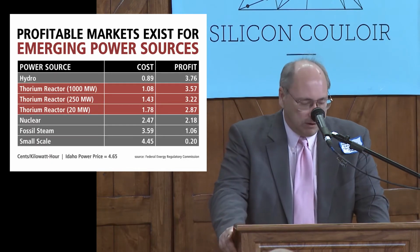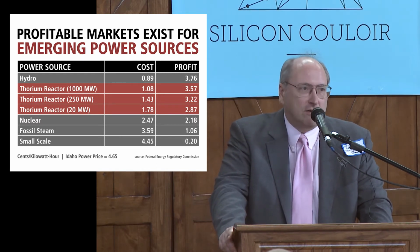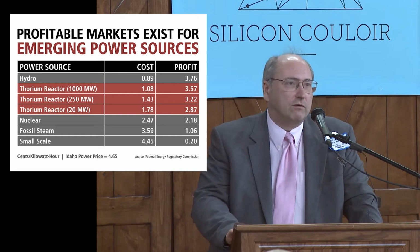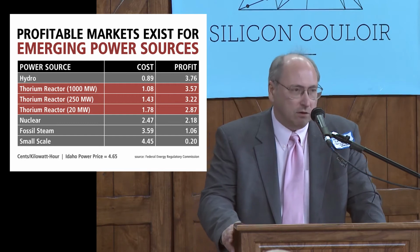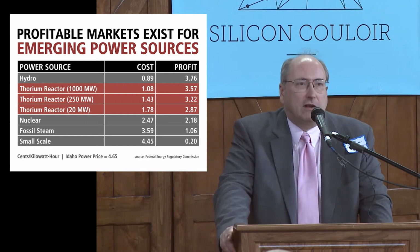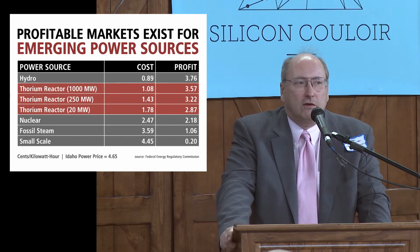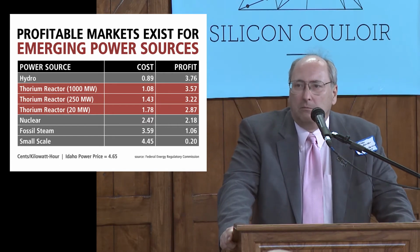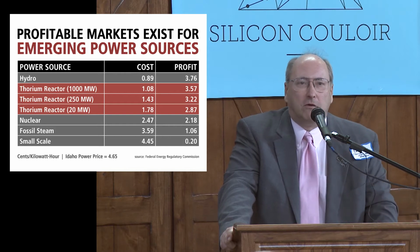So, using the data from Idaho Power, a local company, power plant, they currently spend about 4.65 cents per kilowatt for their costs. Basically, the biggest cost driver for any kind of power plant is the fuel. One of the major advantages of a molten salt reactor based in thorium is our fuel costs are basically about $32,000 a year for a 20 megawatt plant. That would be about 10% of Teton County's power supply.